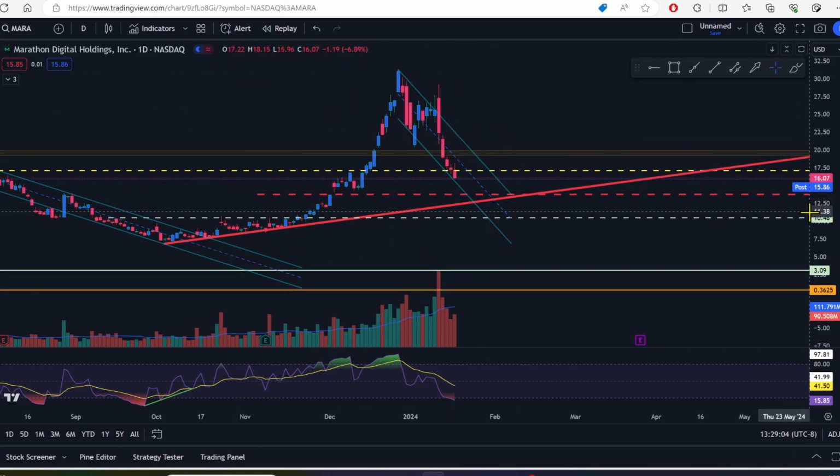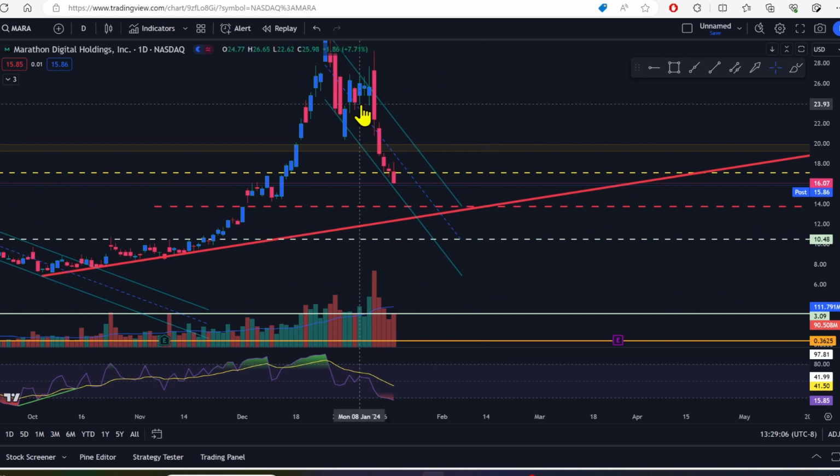But Marathon's doing exactly what I thought it would. It's in this descending channel, hanging out at the bottom of it, like I thought it would. It is below $16, like I said it would be. It is heading towards this ascending trend line, which, if it keeps going as fast as it is, and I don't think that it will, the RSI is at 15 or almost 16 right now. It can't go much faster.